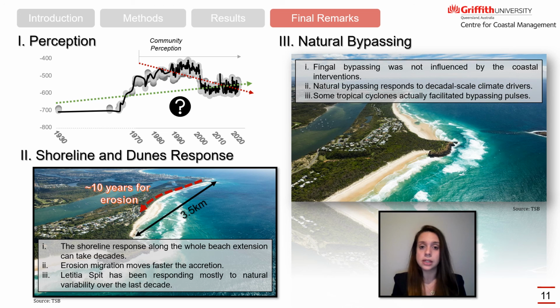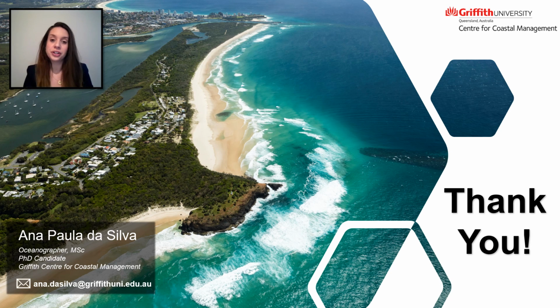For the bypassing, we can conclude that the coastal interventions didn't interfere much in the process, and the natural bypassing here responds to decadal large-scale drivers. Also, over the last years, Letitia Spit has been receiving great sediment input, facilitated by some tropical cyclones and storms that triggered large bypassing pulses.